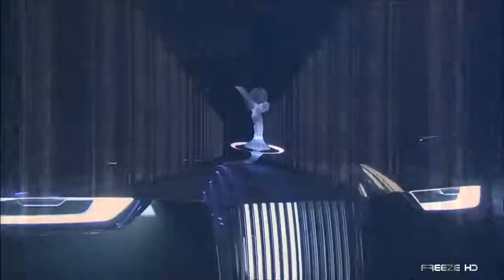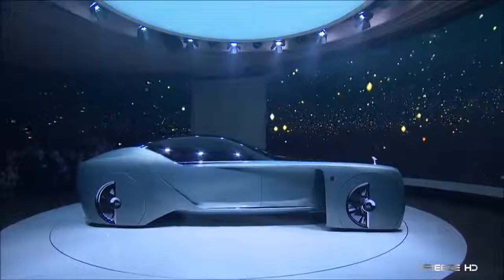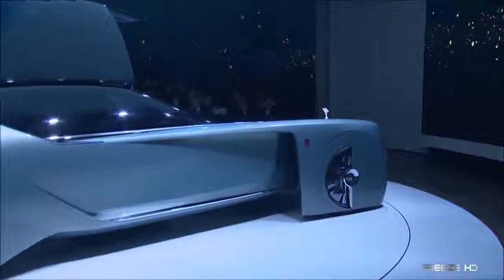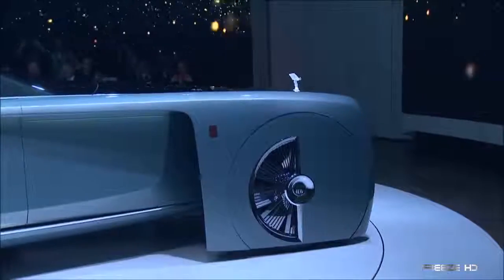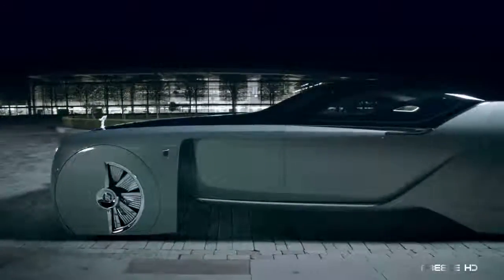Since the early 1900s, the name Rolls-Royce has been the standard bearer of luxury, elegance, and style. Recently, they've given us a bold vision of the future with the Vision Next 100 concept car, the 103EX, a zero-emission, fully electric masterpiece. Its futuristic shape and partially encased wheels make the 103EX almost appear to float above the ground. At an imposing 19.4 feet in length, the 103EX is definitely designed to make a grand entrance.